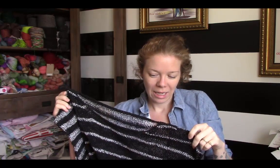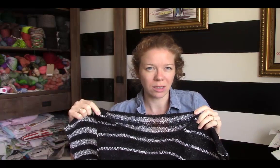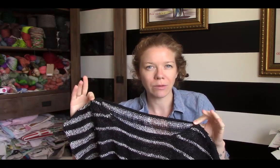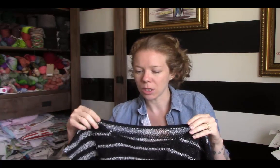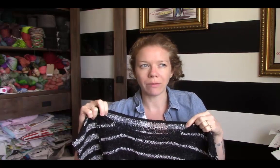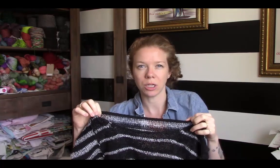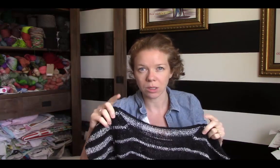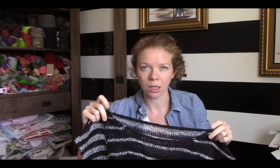I wanted this because then you can almost adjust the neckline within reason. Obviously, if you shrink it in too much or too tight, it's going to create puckering, but this blocked out to like a 10-inch neck width. I think I was going for an 11, so if I loosened up my crochet chain, I could have had an 11-inch neck width. So within like an inch, you can play around with how loose or tight your neckline is.